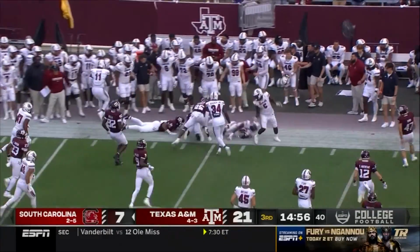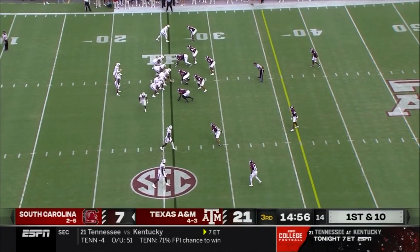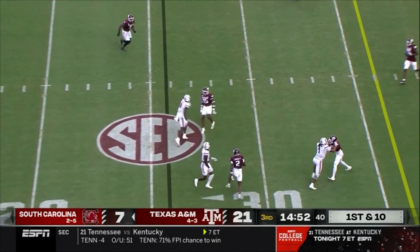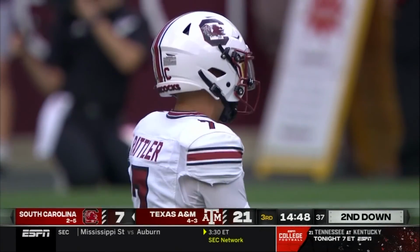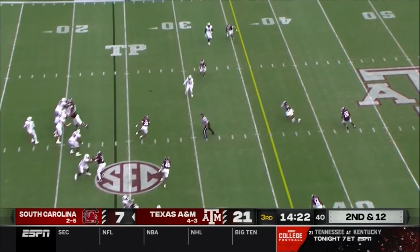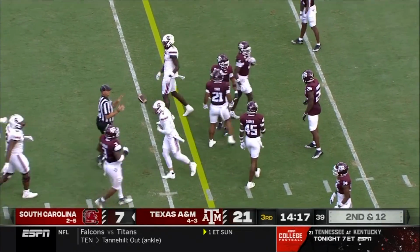McDowell on the return out to the 25-yard line. It'll be first down and 10. Now we're sitting here 21-7. Spencer Rattler's got to respond. Got to get back to what they did in the first quarter. That pass going to be complete to Nick Harper, but his knee touched. Intentional grounding penalties. I understand you don't want to take negative plays, but you can't put your team in difficulty because you're throwing it away and committing penalties.